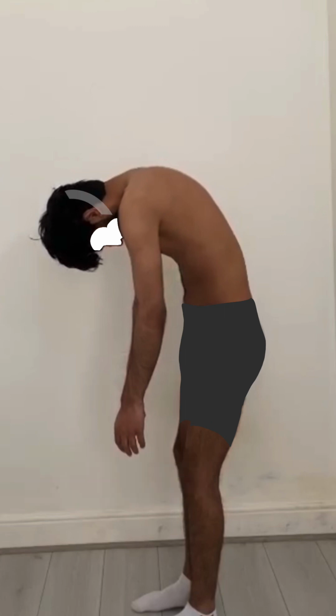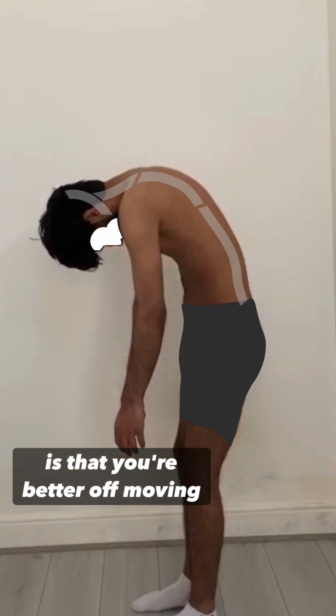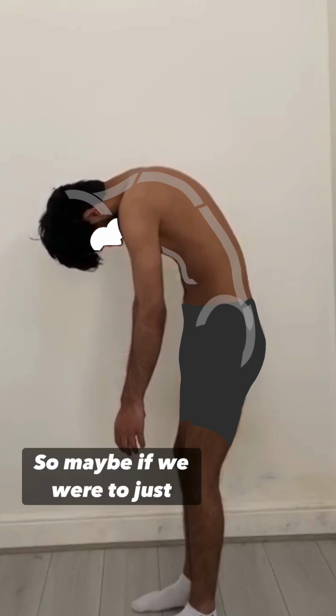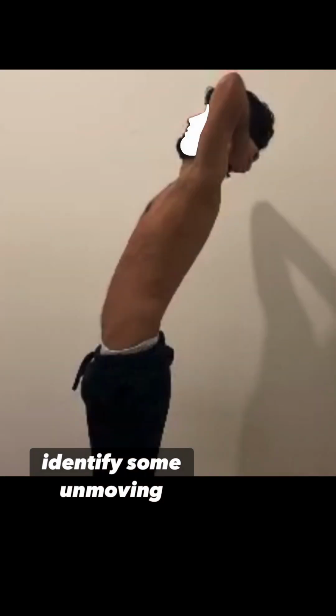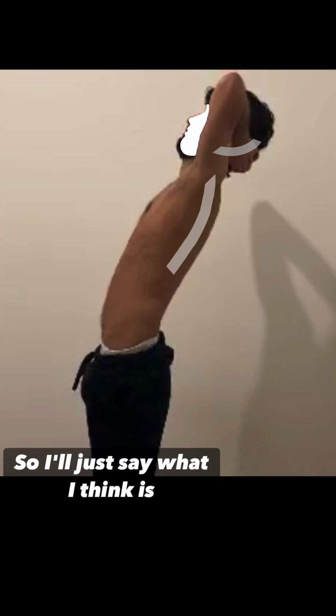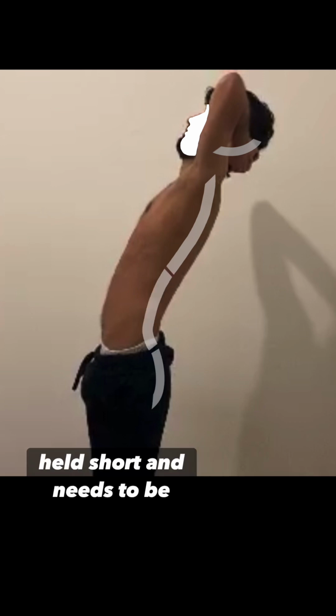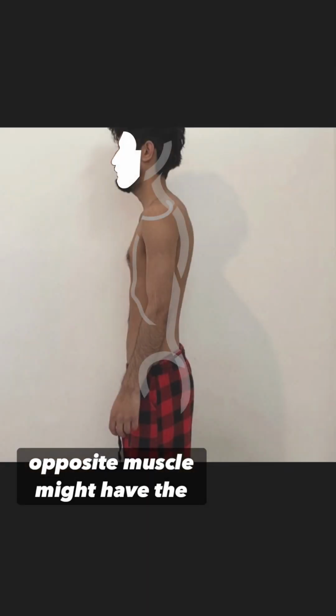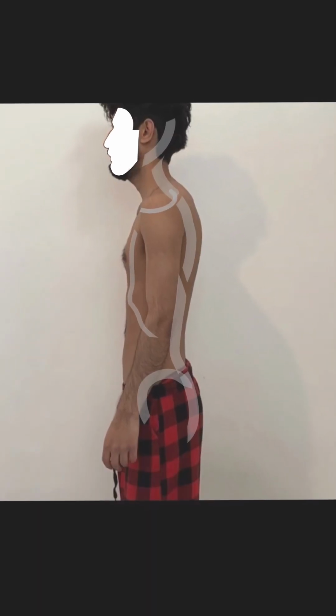What we can say, while these skeletons are assembling themselves, is that you're better off moving in as many ways as possible. So maybe, if we were to just identify some unmoving parts, someone can help them move better. So I'll just say what I think is held short and needs to be capable of lengthening, and what opposite muscle might have the ability to counter it.